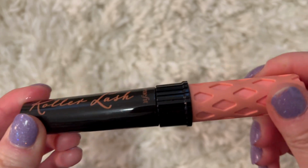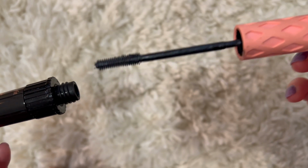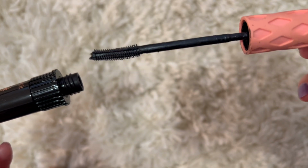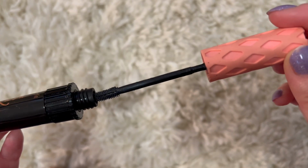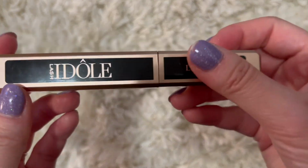Benefit Roller Lash. Again, I think this came in one of those holiday mascara sets. A much smaller brush like this one. This is good for separating lashes. This one I really, really loved.